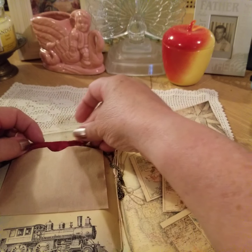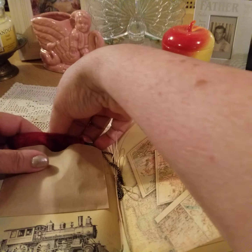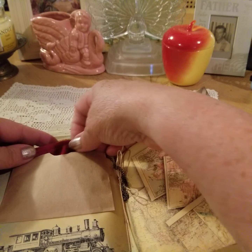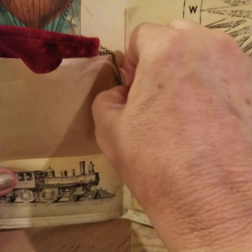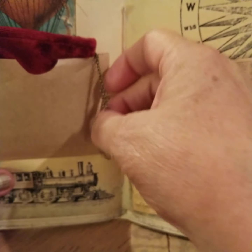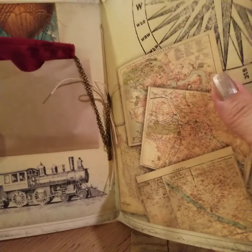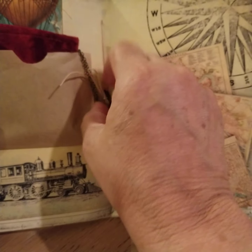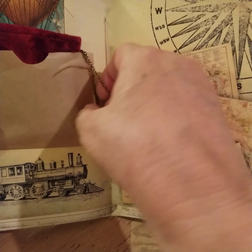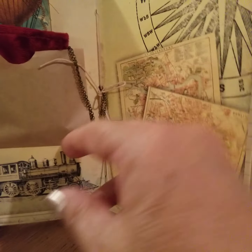I wanted to protect it a little bit. I was going to make a little felt pouch, but then I remembered I had the velvet, so I made the little pouch out of that. And the chain reminded me of how a pocket watch might hang.